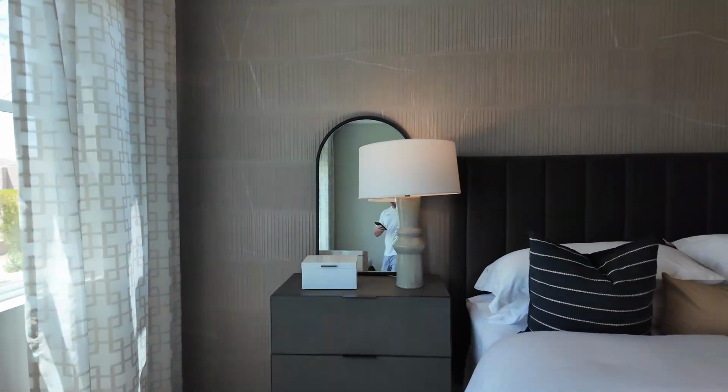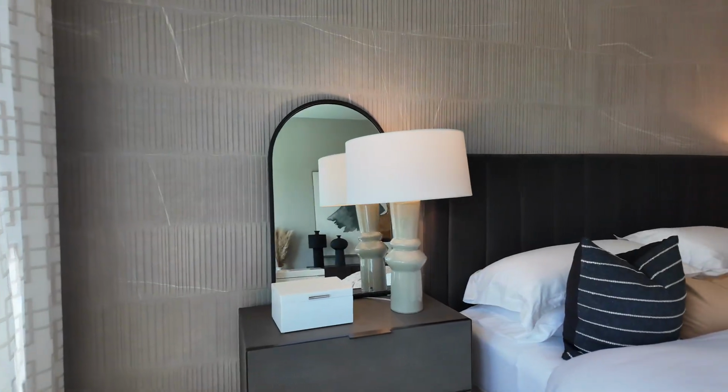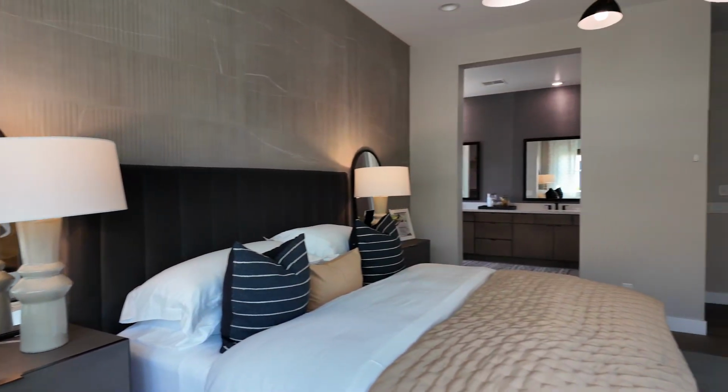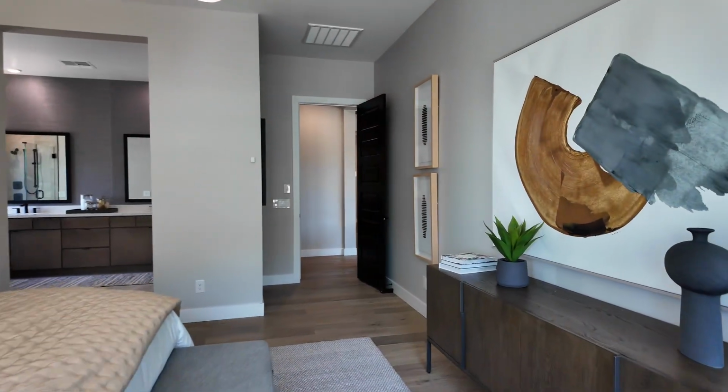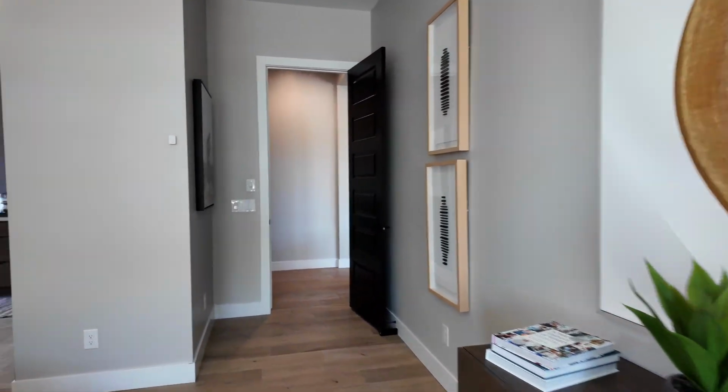There's some guy walking on the mirror. I was trying to get myself out of the mirror shots, but sometimes it's just unavoidable. I'm going to peek into this primary bathroom.